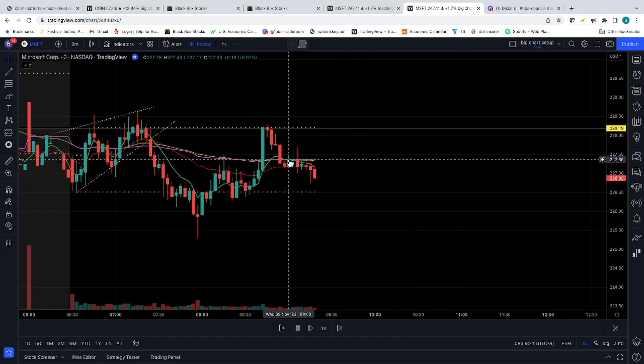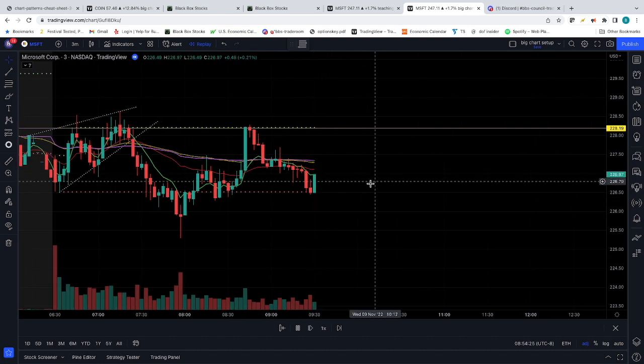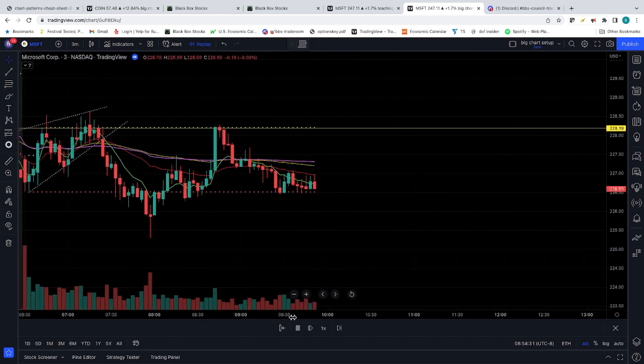And then we can see the 9 EMA not being able to hold above VWAP there, just the value of using those EMAs. So that was the setup on Microsoft.